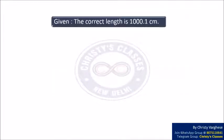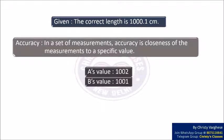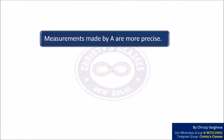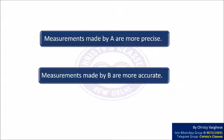It is also given that the correct length is 1000.1 centimeter. We know that in a set of measurements, accuracy is the closeness of the measurements to a specific value. And we have A's value is 1002 and B's value is 1001. Hence, we can say that person B's value, that is 1001, is closer to 1000.1 than person A's value, which is 1002. Therefore, we can say that the measurements made by B are more accurate. Thus, we have the conclusions: measurements made by A are more precise and measurements made by B are more accurate.